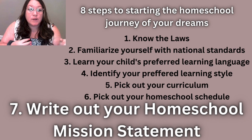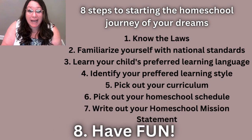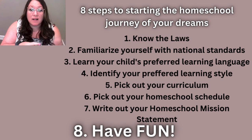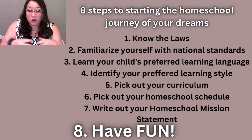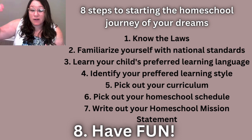And then number 8 is not really a step. It's just a reminder to have fun. Make sure that you're focusing on helping your child fall in love with learning. If they fall in love with learning and you make it enjoyable in these years, and you teach them that there's more than just learning inside the 4 walls of the classroom, then you're creating lifelong learners versus kids that graduate high school or even graduate college and think, okay, I'm done. I don't have to learn anything ever again.